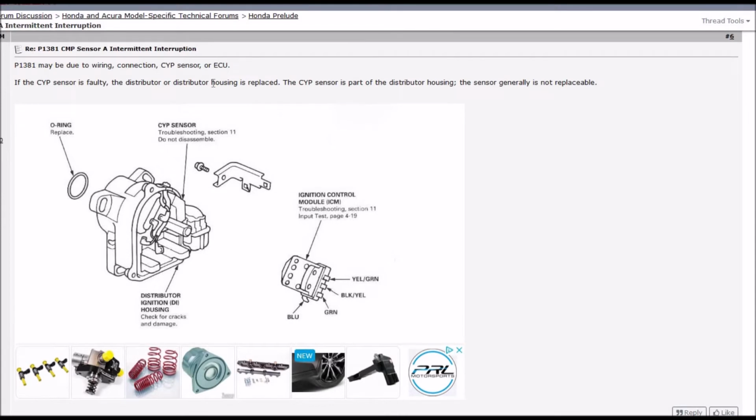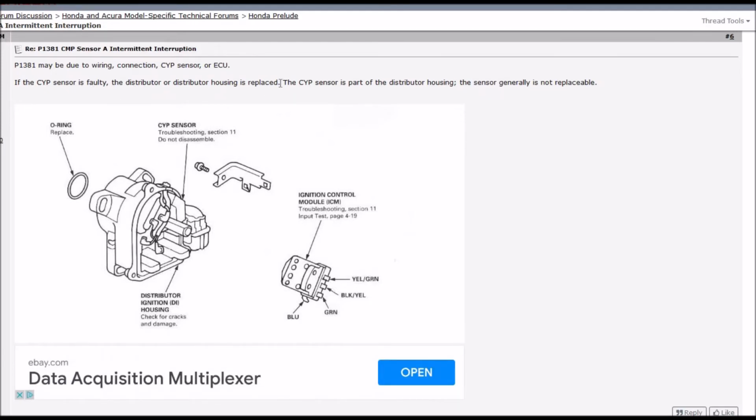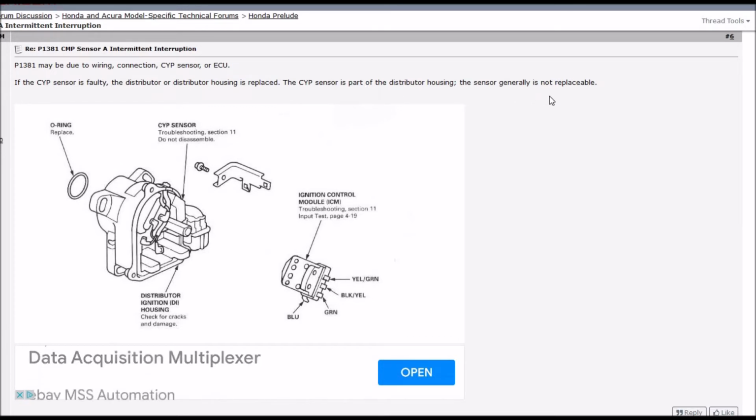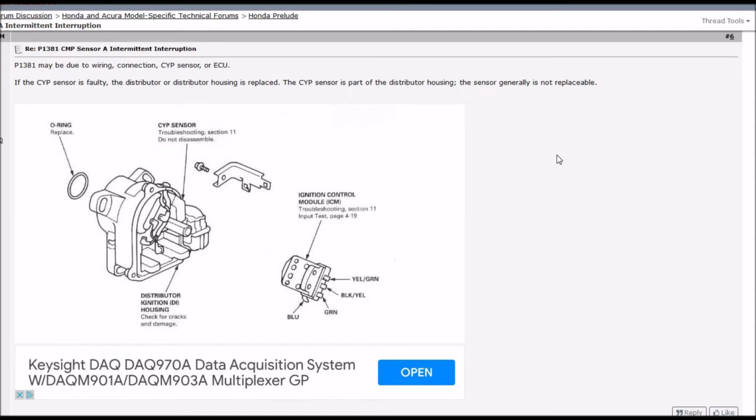So that would be the first thing to do, is to go through and check the wiring and be sure everything's good. Like this right here is a very good suggestion. It says P1381 may be due to wiring, connection, CYP sensor, or ECU. If the CYP sensor is faulty, the distributor or distributing housing is replaced. The CYP sensor is part of the distributor housing. The sensor generally is not replaceable. So basically, if you need a new sensor, you've got to replace the whole distributor housing.